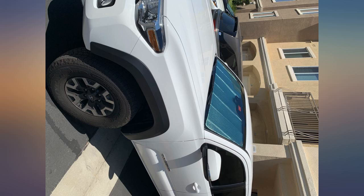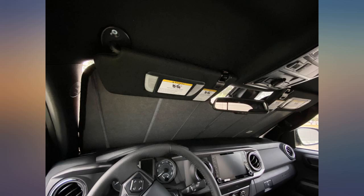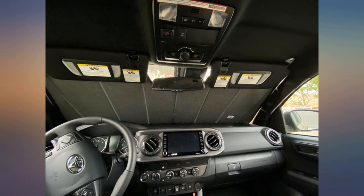Fits my Tacoma perfectly. Easy to fold. Also comes with a storage bag. Not the lowest price, but well worth the money.